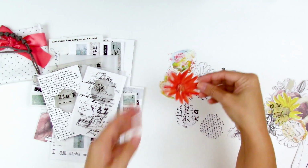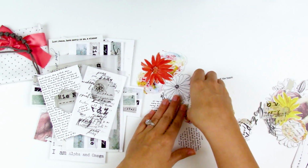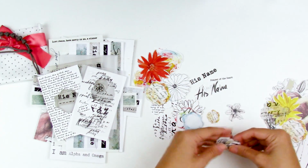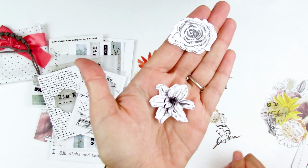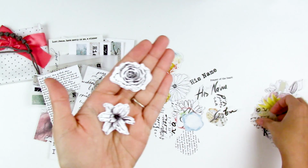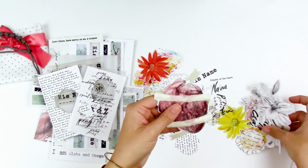So tons and tons of die cut pieces. You've got some of her floral pieces. You've got some words, prayer of the heart, his name. So lots of hand lettering. Gosh, her florals are just, are you kidding me? I wish that I had the artistic ability that Ingrid has. It's just phenomenal.